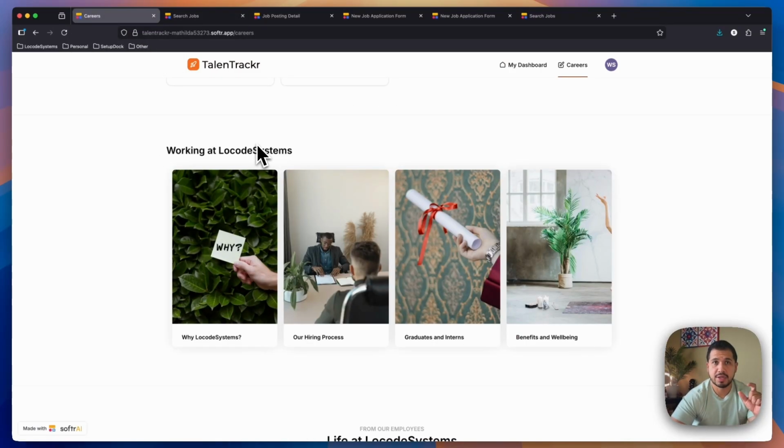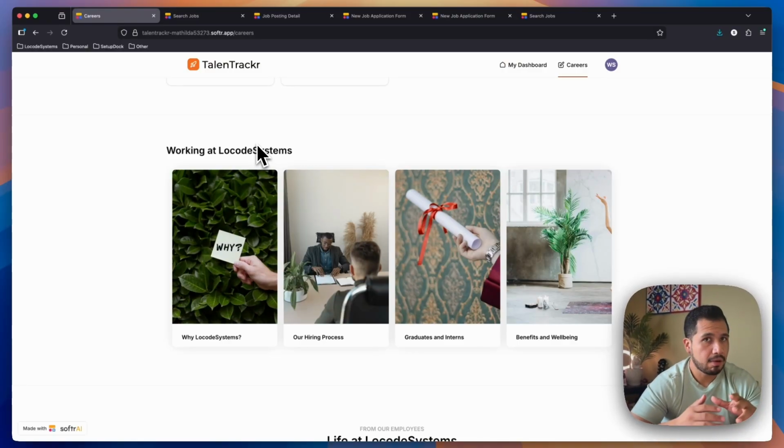We also have a section in here that talks about what it's like working at the company. So for example, why someone might want to work here, how the hiring process works, opportunities for graduates and interns, and benefits and well-being. Now, these sections can help candidates understand the overall experience of working at the company, and not just the job itself. For this case, I'm using Local Systems as an example. Companies can also automate part of this by connecting the sections to internal knowledge bases or HR systems.